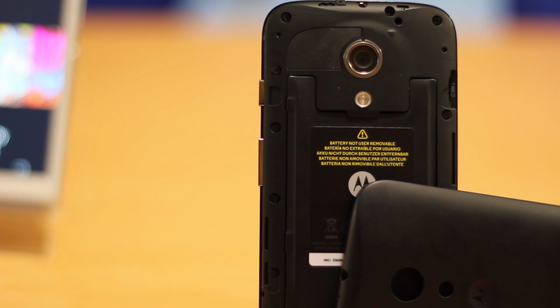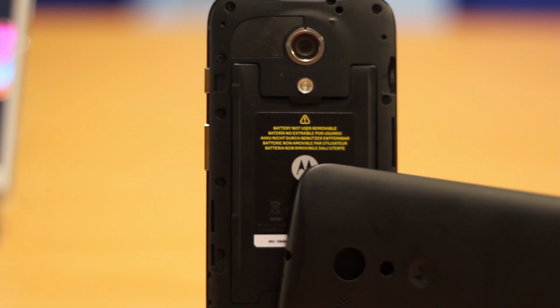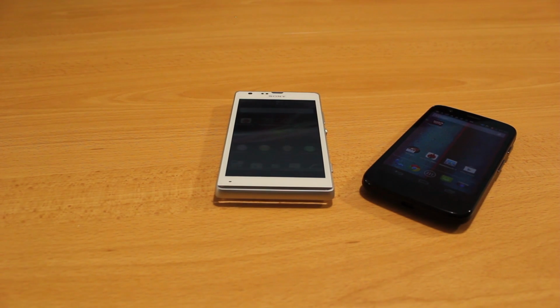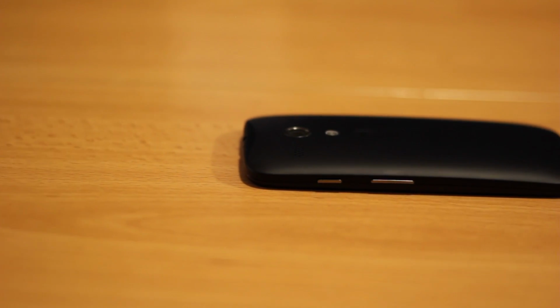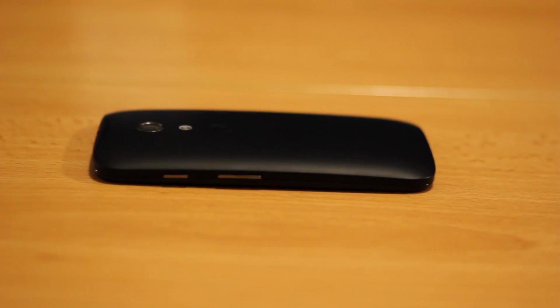Just like the Sony Xperia SP, the battery is non-removable and there is no micro SD card slot built into this phone. Looking around the phone, at the front there are no physical buttons other than the on-screen buttons. At the top of the phone itself is where you find the earpiece and the 1.3 megapixel camera, and then on the right hand side is where you find the volume rocker and the power on and off button with the 5 megapixel camera at the back.